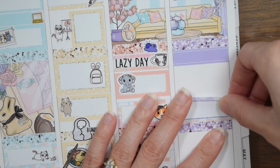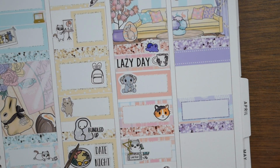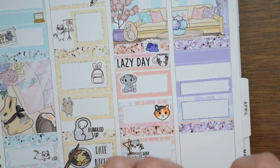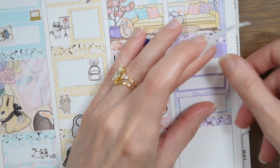I printed out Clover's monthly photos. I've been taking a photo of her on the 14th of every month since we've gotten her because I wanted to prep those for her birthday. So that cat is from Beneva Creations.